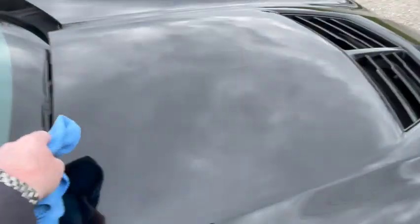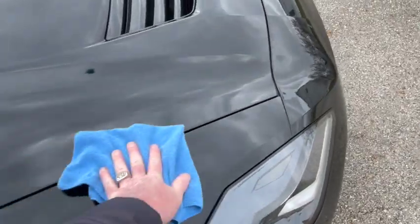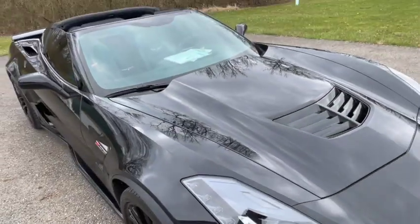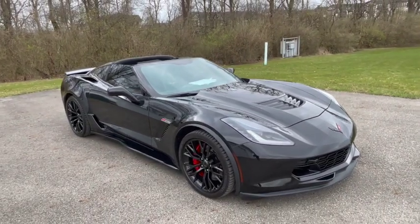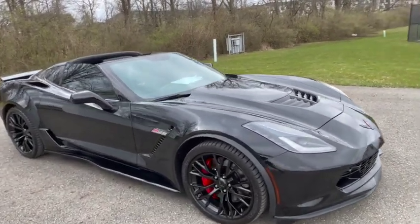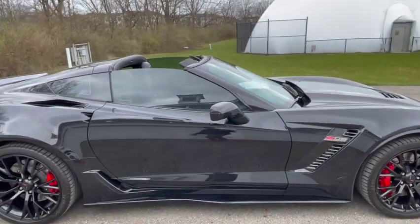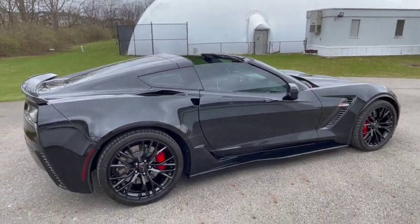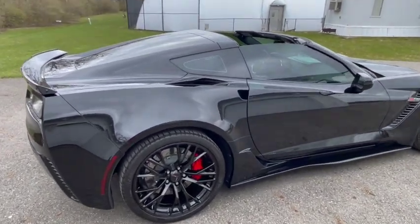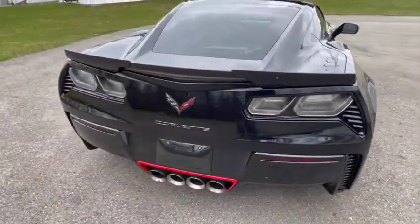I'm going to drop this hood. Oh, sorry, a little hard there, but we know it's shut. I am self-taught in what I do, and self-made, self-educated on taking pictures of cars, learning about cars, making videos, kind of changing and perfecting my ways all the time. So I definitely appreciate any suggestions that anybody has on anything I could do better or differently, but I have just changed my ways over time.